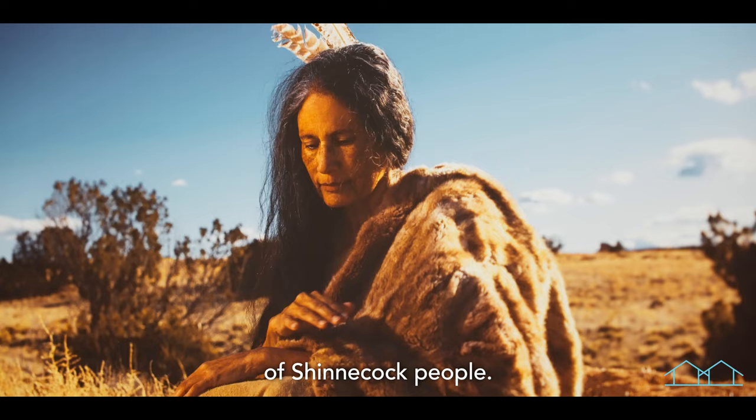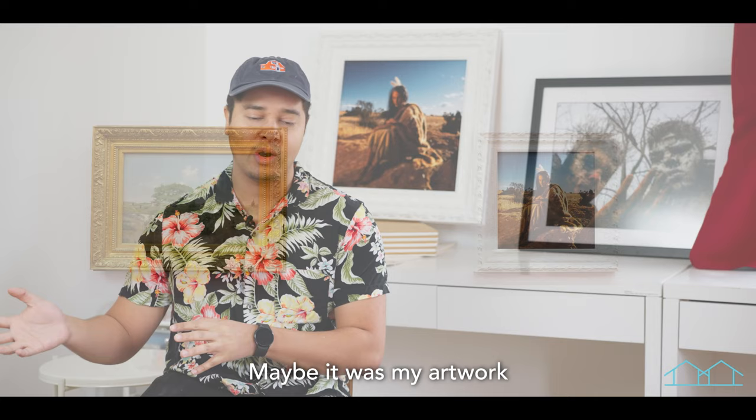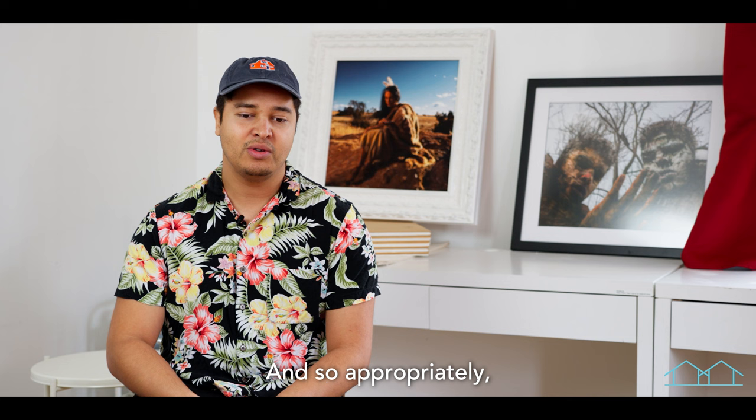And so they're meant to be hung together in conversation, and maybe they are part of the same landscape. Maybe it was my artwork cropped out from the other. And it's really just the idea of the form itself being a white frame in the same ornamentation. It's almost as if it's part of the architecture of the Parrish. And so appropriately, it'll be hung in the spine.